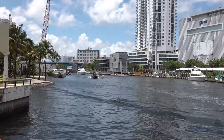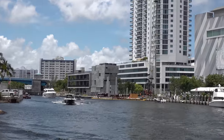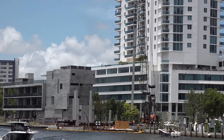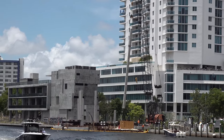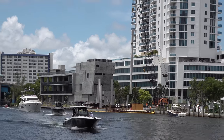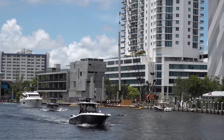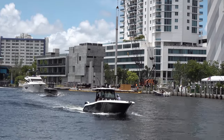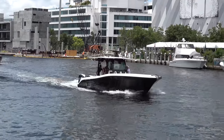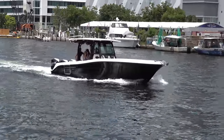Oh my God, wait a second. What is this, dude? Look at the piling. Wait. It's not every day you can see a piling go on. What the? Oh my God, that's just crazy, bro. Wow, that's nuts. All right, we'll grab that. Guys, we'll get a little bit of that, but let's get these boats before we see them put that piling on.